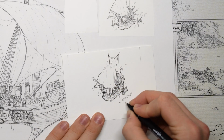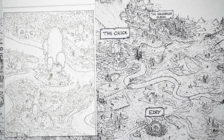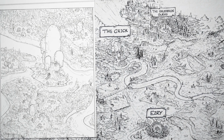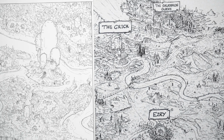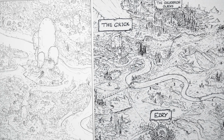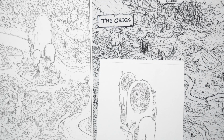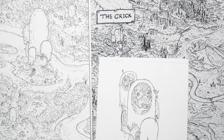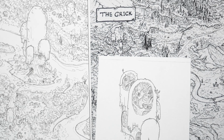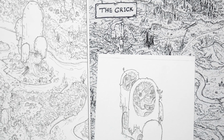I also love drawing the Crick, which is this mad, wonderfully anarchistic elven society deep in the living woods that was dreamed up by Emily Axford. It's full of hilarious, bizarre lore, and the central Meemaw tree is this great giant tree that is the main centre point of their society. I actually drew a few variations of this to get it right, and in the end I wanted to reference one of my favourite cartoons, Adventure Time, and I was pretty pleased with the results.